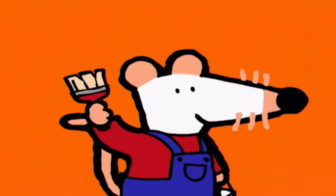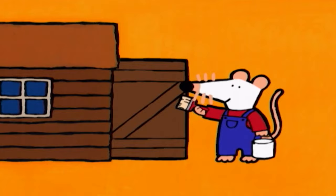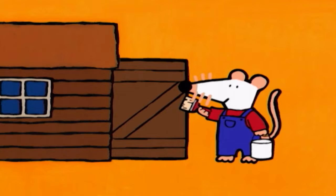Hello, Maisy. Are you going to paint something today? You're going to paint the shed. Well, it does need a coat of paint.